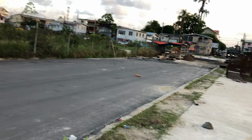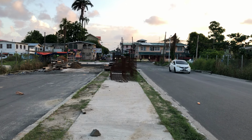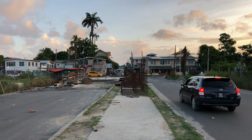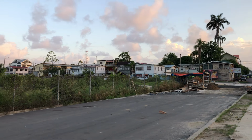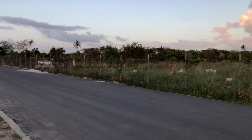And this is what it looks like looking back at the bridge. Line of houses in the distance are actually in Princess Street in Lodge.